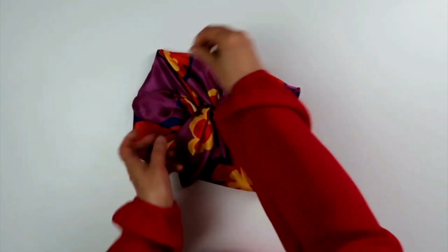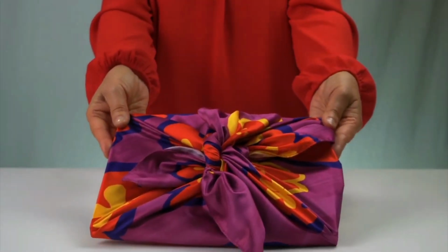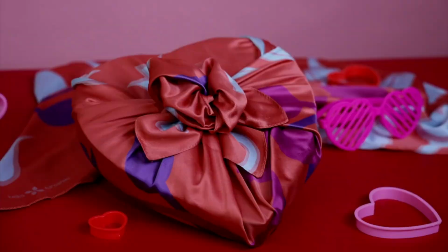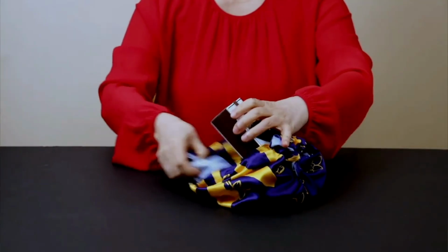Today, furoshiki are part of the global movement towards reusable, meaningful packaging. At Keiko Furoshiki, we design prints that honor Japanese aesthetics with a modern, joyful twist, making every gift more memorable and more sustainable.